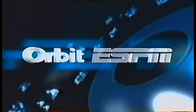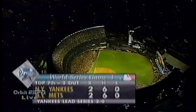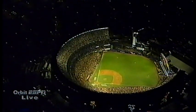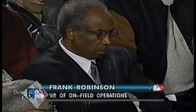Game 3, 2000 World Series, tied at 2, 7th inning. Major League Baseball International bringing you Game 3 of the 2000 Subway World Series, with the Yankees leading the series 2 games to none, and the game tied at 2-2. Frank Robinson in charge of meting out discipline in Major League Baseball. As we said, a fine rendered earlier today against Roger Clemens, undisclosed amount for the incident in Game 2. Hall of Famer Frank Robinson.